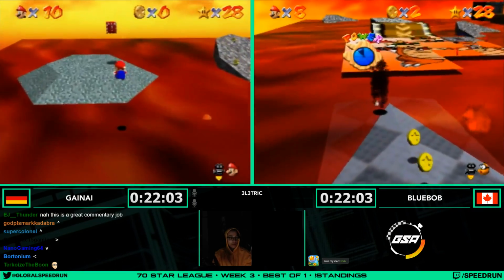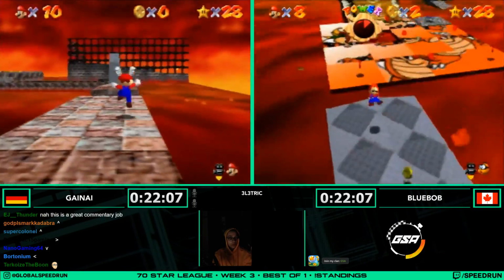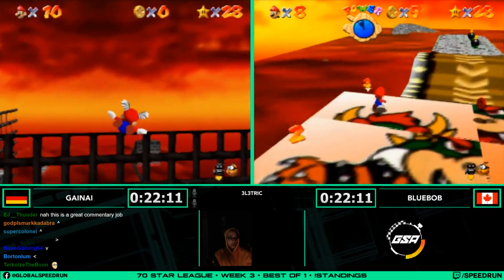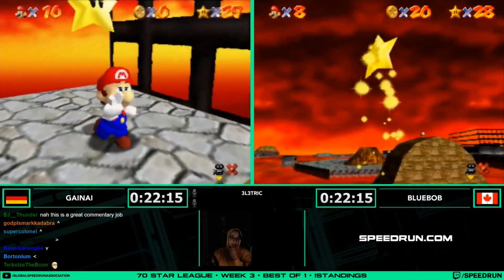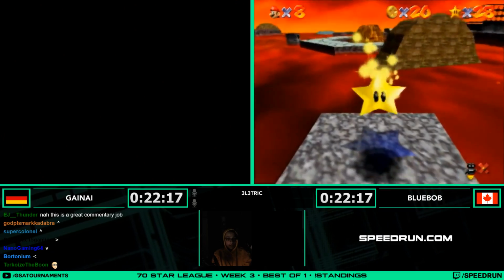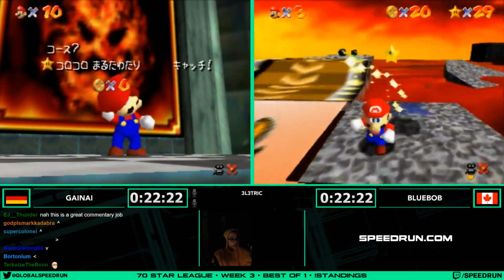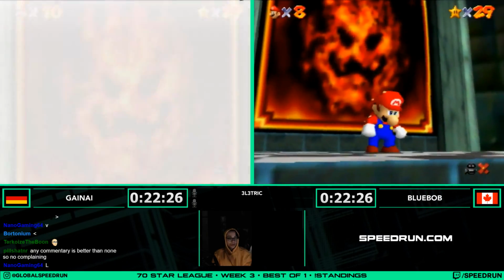And BlueBob now going for the jump diving setup for Reds and paying for it pretty dearly. What is he doing? Why? What? I guess he wanted to make sure that he went faster, but I feel like he should have just gone forward into the red thing. That was a little bit of a strange decision. Didn't lose him a ton of time, though. Reds is honestly the most forgiving star in the game. If you make a mistake here on the star, you're not going to lose that much time.